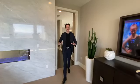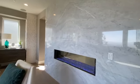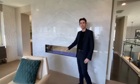First step inside this amazing master bedroom space, I first want to point out that you have this amazing marble slab with a dual paned gas-lit fireplace right here, with some LED features shown right inside there as well. Very beautiful space, and you actually can see that from the inside of the master bathroom, and we'll show you guys that in just a little bit.